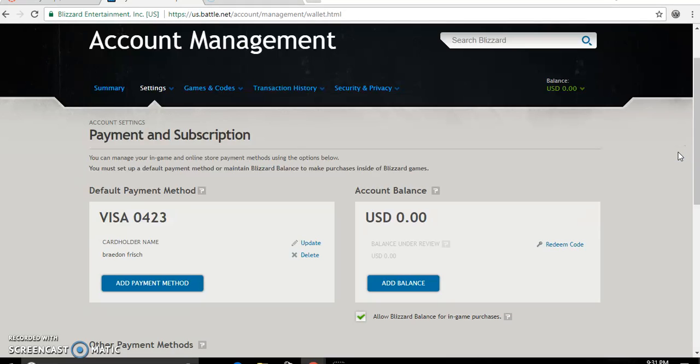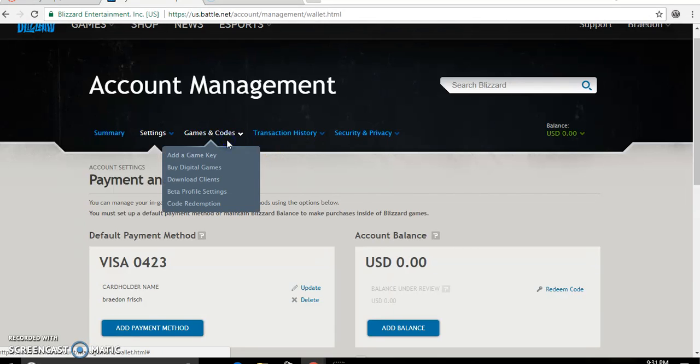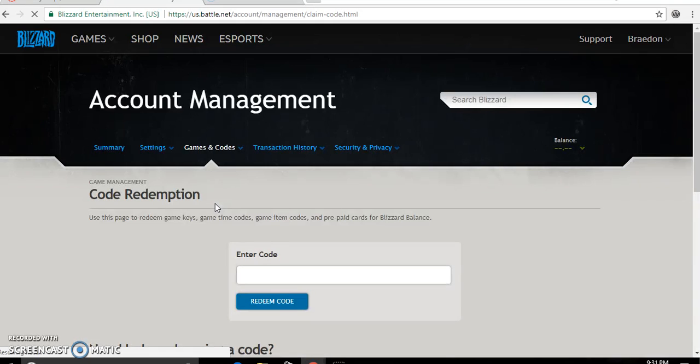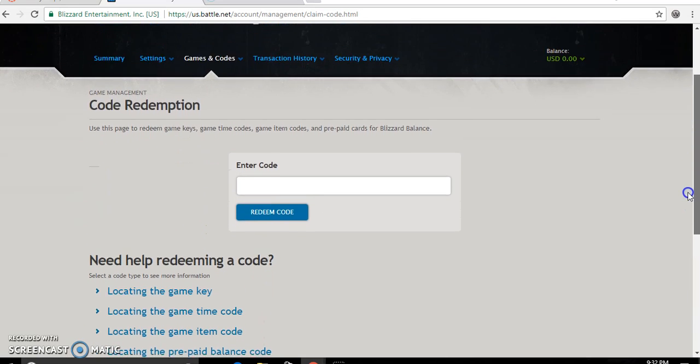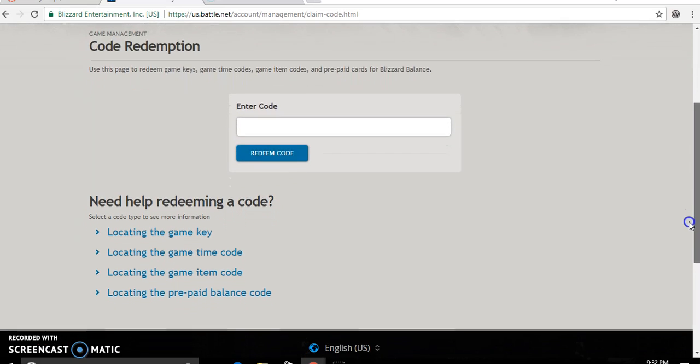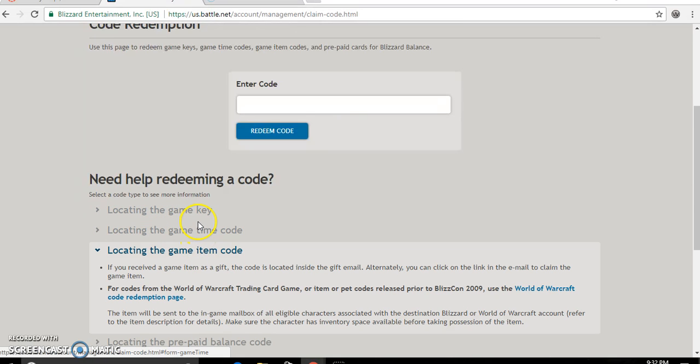Right. Okay. So let's say a friend gave you a gift card. Could you show me how you would redeem the code for that gift card? Games and codes. Code redemption. Okay. And one second, I keep losing my spot. No problem. Do you think the tips below are very helpful in the whole redemption process? Are these the tips you're referring to? Yeah. I believe so.